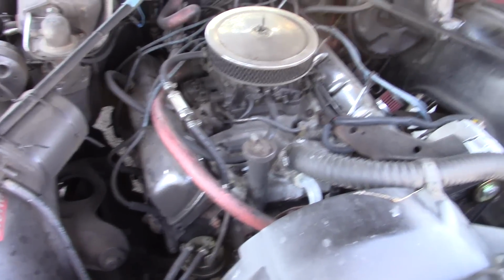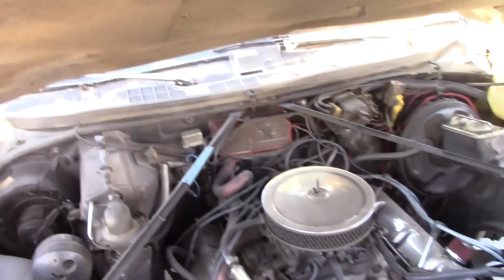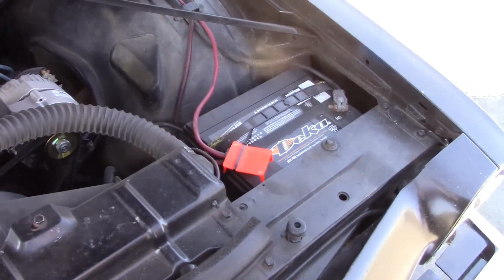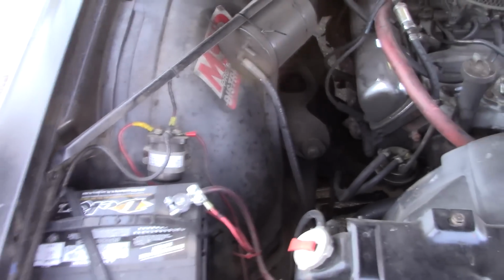Most likely an Olds 350, leaking oil pretty good. Got an MSD box in it, don't like that for a long trip. Has the regular battery, and he had a second one installed for some reason. For the stereo. Yeah, there's kind of a crappy stereo in here.